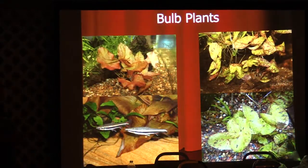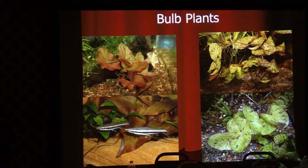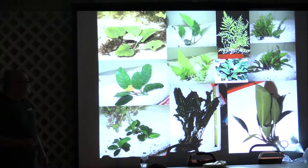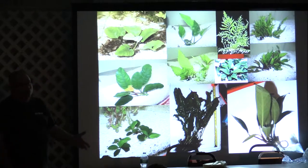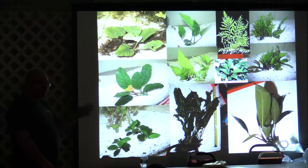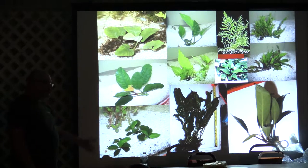Plants that grow out of a bulb. Most of these are going to be different water lilies, a lot of miniature water lilies. Rhizome plants are going to be things like our Anubias and all the different types of Java ferns and Bolbitis. Some of the easiest plants in the hobby to grow. None of these need a lot of light. None of them are particularly demanding about water conditions.